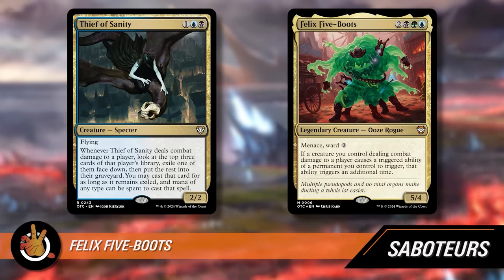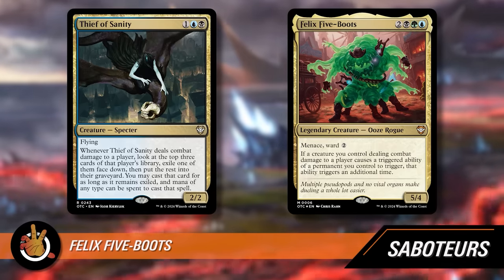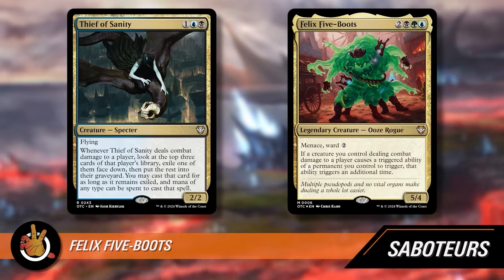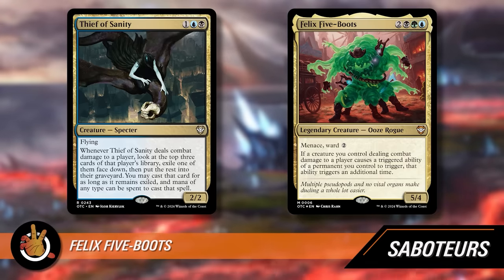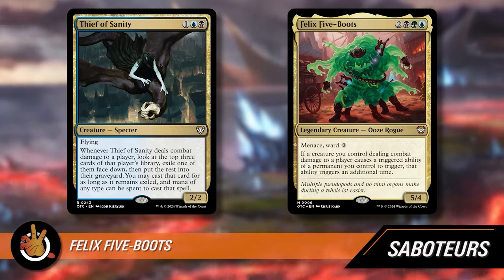Oh, nice. What I like about Thief of Sanity, too, is it comes down before Felix. So you can play Thief, and then you can play Felix after. You can connect the turn, and you've gotten value out of Felix right away. You probably already hit someone once already with Thief. Yeah, so I love that. This next one is the same. It's 4 mana, so it comes down the turn before Felix.